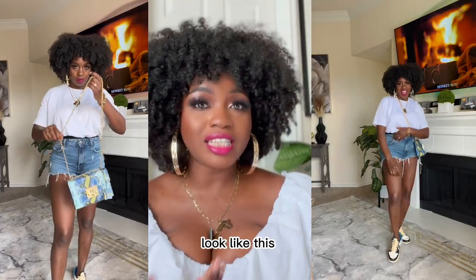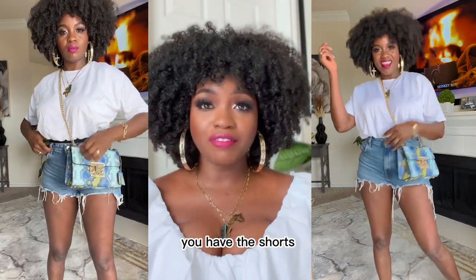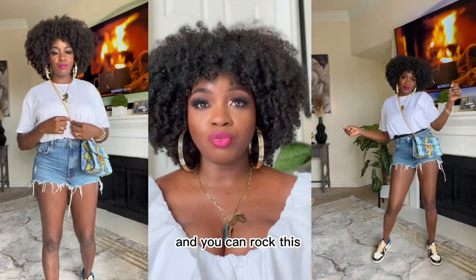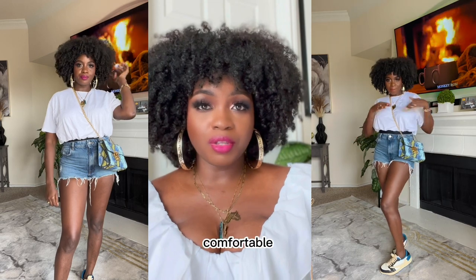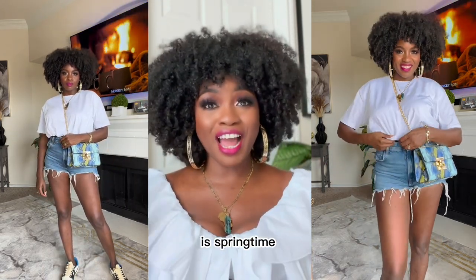Okay. So you can definitely rock this look like this. I had to put the bag and cross it over. You have the shorts. It gives you that crop kind of look at the top. It feels super duper comfortable, and you could rock this look for sure, and you definitely feel comfortable and okay. So the next outfit is springtime.